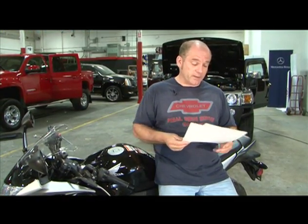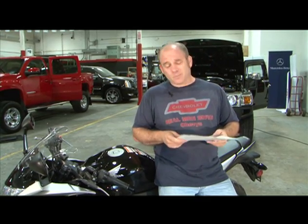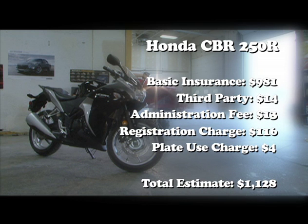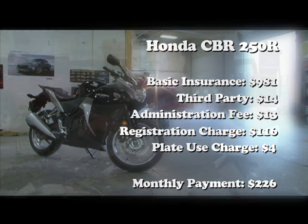But let's talk about what this particular Honda CBR 250R is going to run you. Now, I did, as a comparison, my record, which is a 28% discount, and worked it out. The interesting thing is that it's really not that expensive. For the entire year, including your registration costs, you're looking at $1,128 to insure this particular Honda. Remember that you pay during the riding season, so your monthly payments can seem inflated. You're looking at about $226 a month during the riding season. It makes sense to, of course, pay it all in one shot.